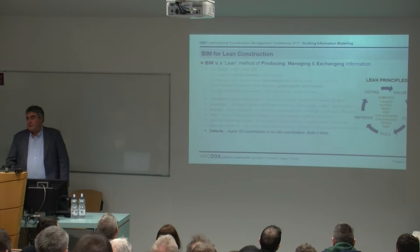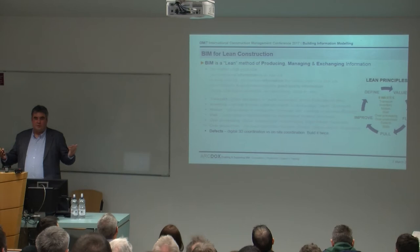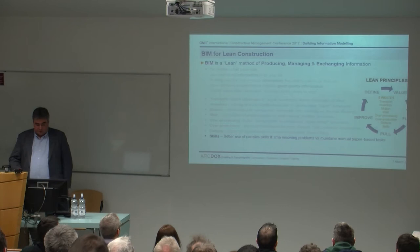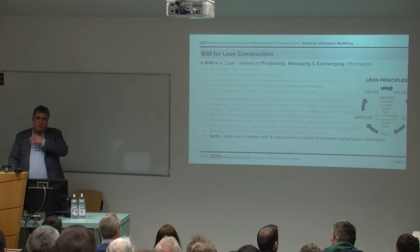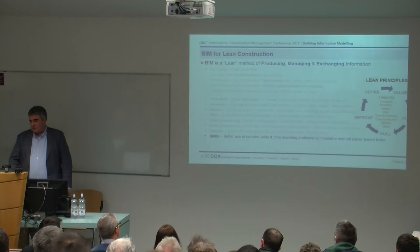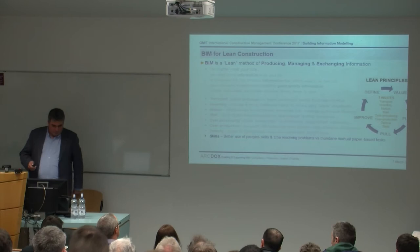And defects. Because of the slow way in which information is produced, and the fact that you can't keep everything coordinated and up to date, you end up with a lot of defects within the information, resulting in physical defects on sites. And then skills. I think the people we're educating in these universities have got better things to do than coordinate manual documents, and sit and cross-check and recheck. You should be applying your skills to better things.